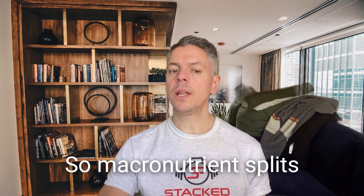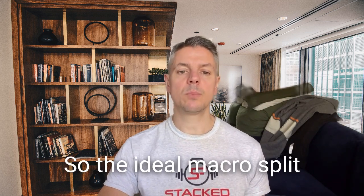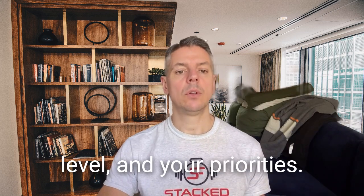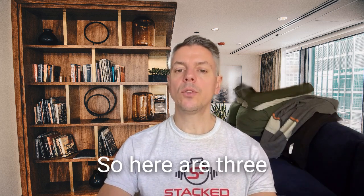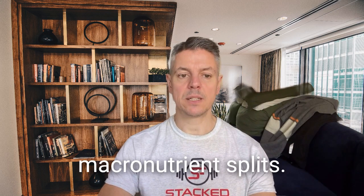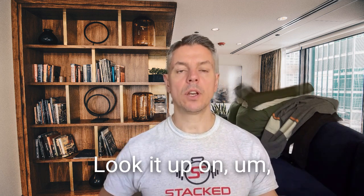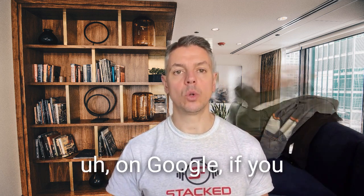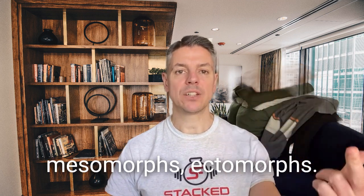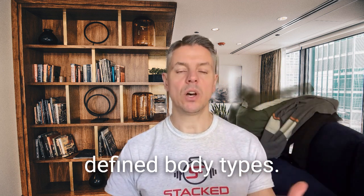So, macronutrient splits for different body types and priorities. The ideal macro split for weight loss can vary depending on your body type, your activity level, and your priorities. Here are 3 common body types and corresponding recommended macronutrient splits. Endomorphs, mesomorphs, ectomorphs. You may have heard these types. Look it up on Google if you are not aware of it. These are the 3 broadly defined body types.